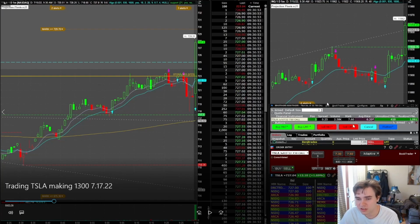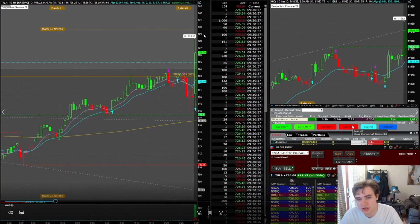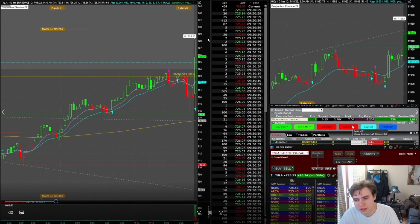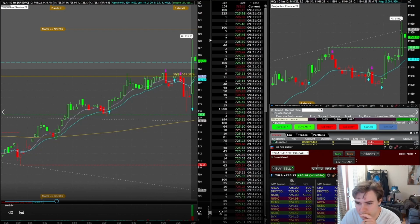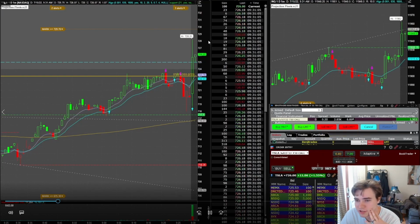Realistically, I wish I sold my full position here instead of trying to scale out. I was waiting with these last 3 contracts to sell at that 730 break. But you see we start coming back down a little bit here. I took the rest of it off there. I just took my profits. I wasn't going to go red on that at all.